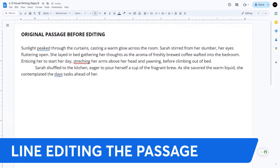I would say eager. Pour herself a cup of coffee. I would say savoring the warm liquid. She contemplated the day's tasks ahead. And then we don't need of her. So Sarah shuffled to the kitchen and eager to pour a cup of fragrant brew, savoring the warm liquid she contemplated the day's. Okay. There needs to be a connector here, but herself a cup, eager to pour.